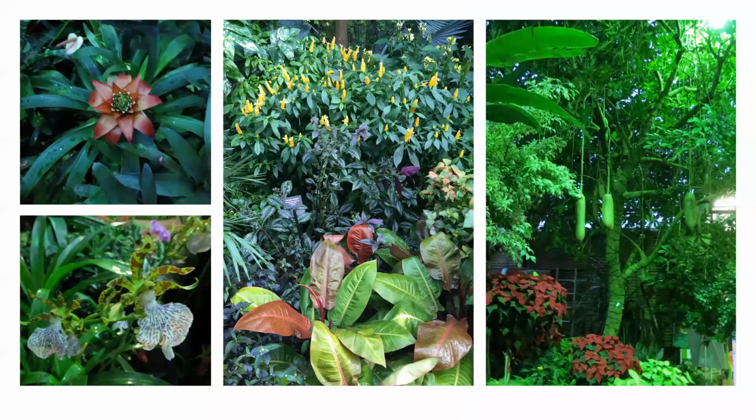Crotons grow as tall as trees here, and keep an eye out for the sausage tree, which is a native of Africa. It grows 20 to 40 feet tall and bears sausage-like fruit, hence the name. Each sausage is about 1 to 2 feet long and hangs on long cord-like stalks, like sausages on the link.